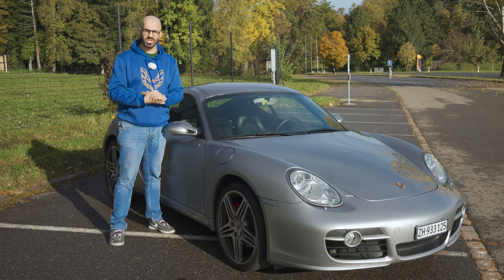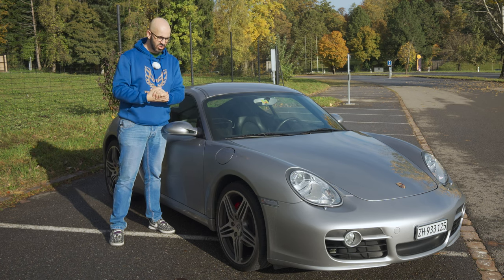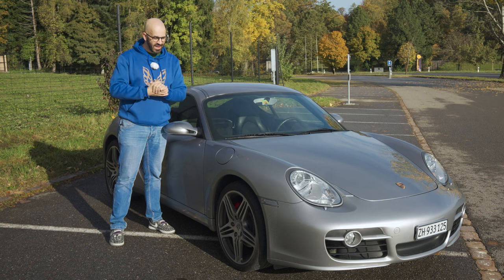This is my second Porsche, and I'm somebody who doesn't exactly like Porsches, so I think it should speak for the car.